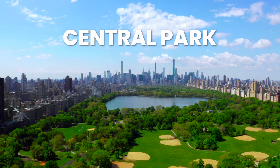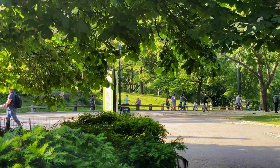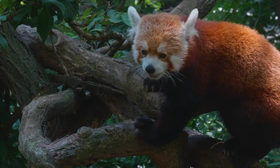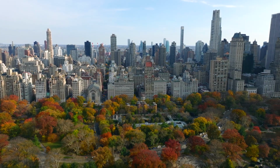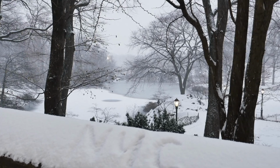So firstly, we have Central Park. This iconic park offers sprawling green spaces, scenic walking paths and attractions like the Central Park Zoo and Bethesda Terrace. This can be a serene escape from the city's hustle and bustle, so make sure to visit no matter what time of the year you are in New York City.